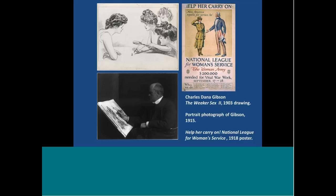As president of the Society of American Illustrators, Gibson was well placed to rally the troops, the artist troops, and when he famously urged his fellow artists to draw till it hurts in support of the war, he was talking to such peers as James Montgomery Flagg, Howard Chandler Christie, Edward Penfield, Joseph Pennell, and many others.